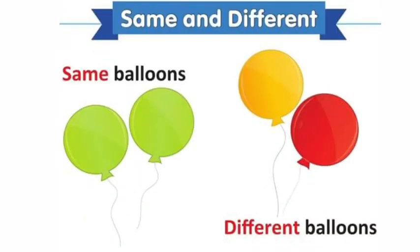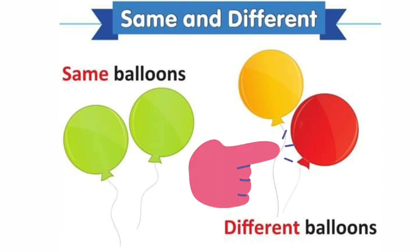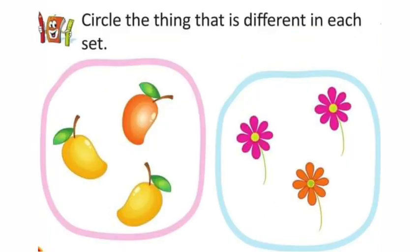Same and different. Same and different, they are comparison and contrast. Same balloons, different balloons. In same balloons, we recognize that they are the same. In different balloons, we recognize that they are different. Circle the thing that is different in each set.